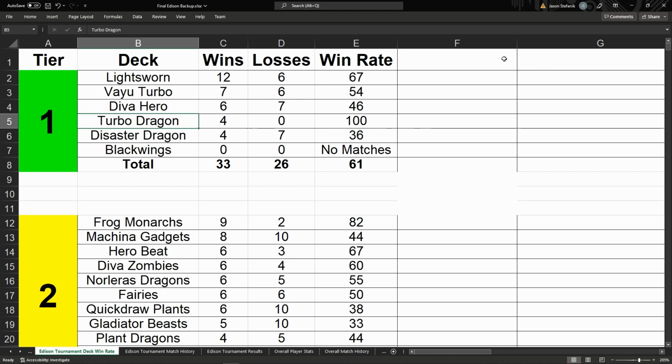Next, we have Turbo Dragon, which went undefeated, 4-0. Not a high sample size, since I think only one player brought this. And, I mean, it's a tier 1 deck if it pops off, if they draw Future Fusion, which I believe Eric, who was on it, drew pretty consistently. Every time he didn't play it, it was banned. So it's pretty solid if your deck's going to win every match, you don't get it banned.